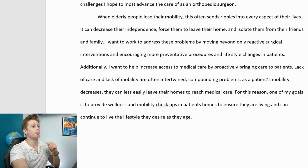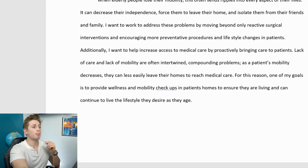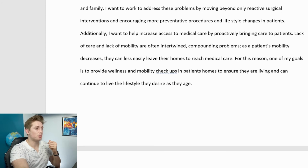Additionally, I want to help increase access to medical care by proactively bringing care to patients. Lack of care and lack of mobility are often intertwined, compounding problems. As a patient's mobility decreases, they can less easily leave their homes to reach medical care. For this reason, one of my goals is to provide wellness and mobility checkups in patients' homes to ensure they are living and can continue to live the lifestyle they desire as they age.